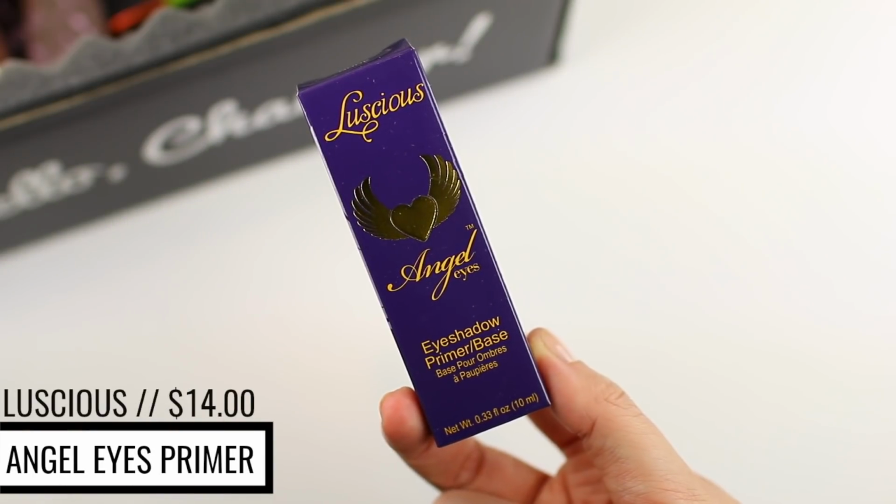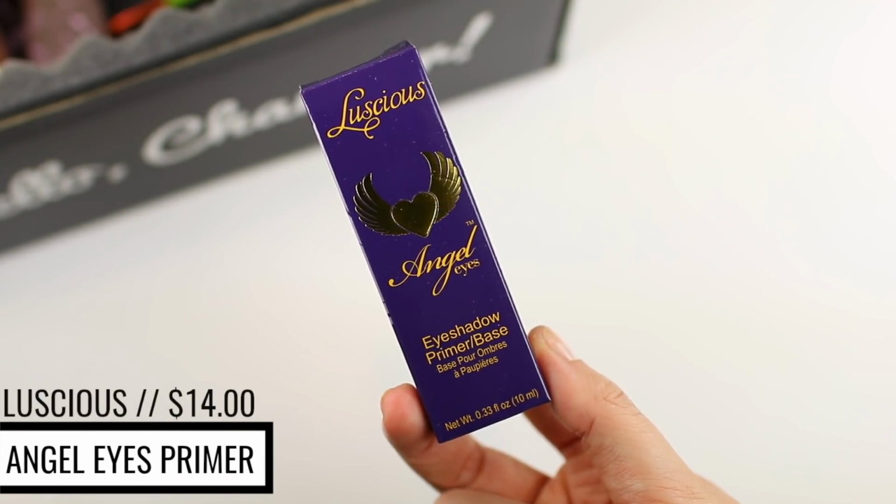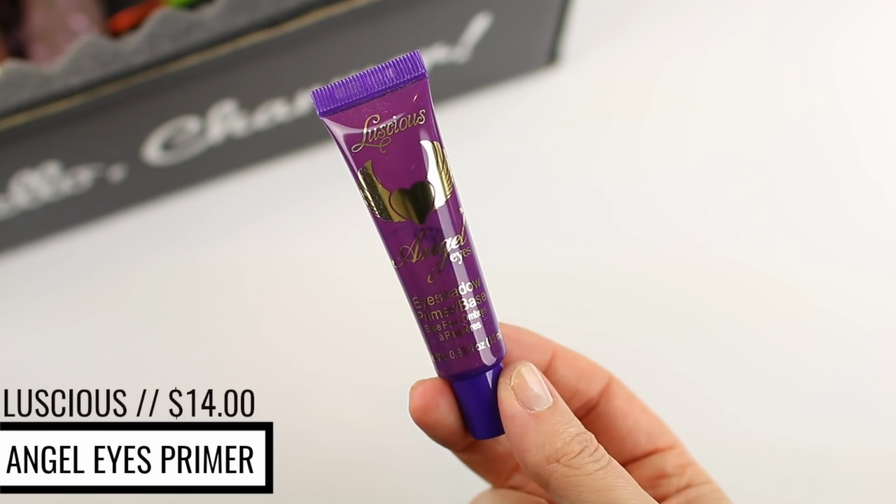The next thing is by the brand Luscious Angel Eyes. It is an eyeshadow primer and base. I've never heard of this brand. I haven't tried this product, so I can't speak to the quality, but this one is in the shade Nude, so that will come in handy, especially because there are some eyeshadow palettes in the box. And if you're purchasing this box as a gift for somebody, you can always pass this along if you have your go-to eye primer.